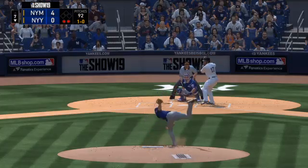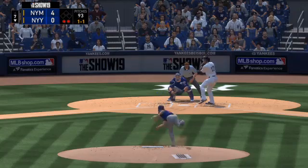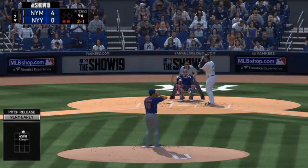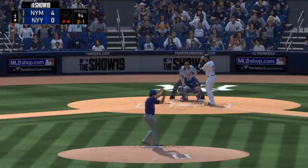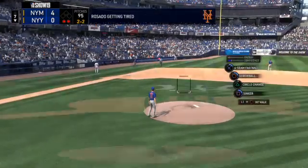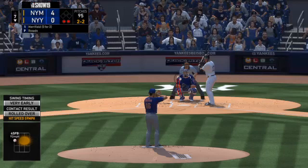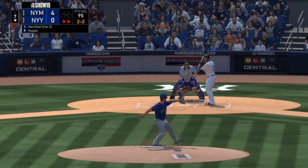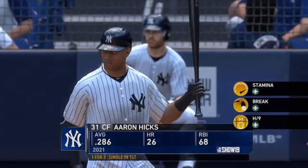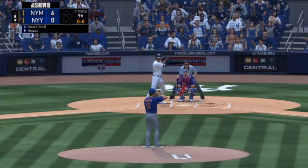1 ball, no strikes to count. In there, 1-1. 2 balls and a strike now to the Yankees leadoff man. 2 balls, 1 strike. A fastball here, and this is softly hit and fouled off to the left. And he's got another one here. Into the box, Aaron Hicks. And he'll start out the bottom of the 8th inning.